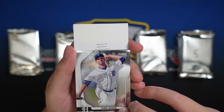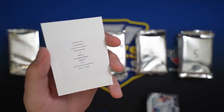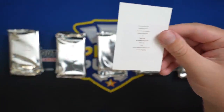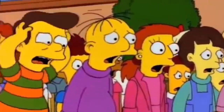Oh. Redemption card, congratulations. You receive a rookie autograph of Gavin Lux. Gavin just sleeping on his autographs. Like, hey, Gav, sign the autograph, bro. He doesn't have time for autos. He does, because he's in the alternate camp right now, so.